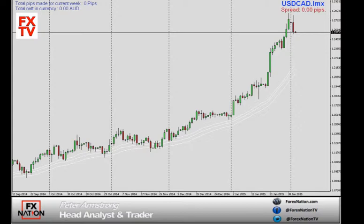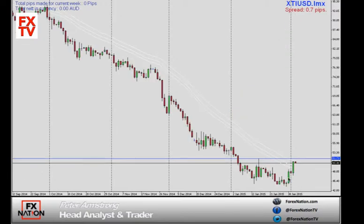I'll just bring up oil quickly for you. The oil chart, as you can see in the daily here, it's bounced 2 days in a row, had quite significant gains, now testing a little resistance level that we've seen earlier, and this is a bottoming pattern that isn't confirmed yet, so I'm not going to call it a bottom. However, if we do see a break of here, we could see some further gains.